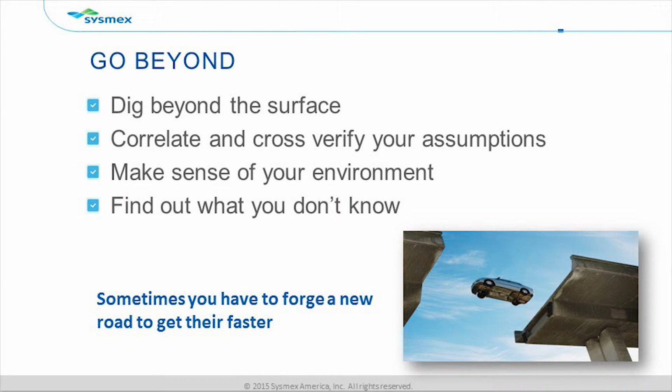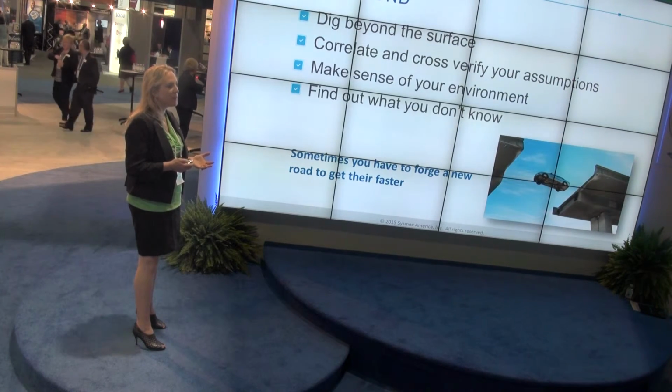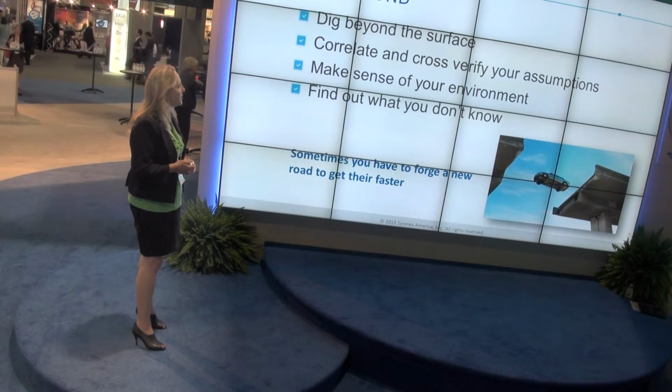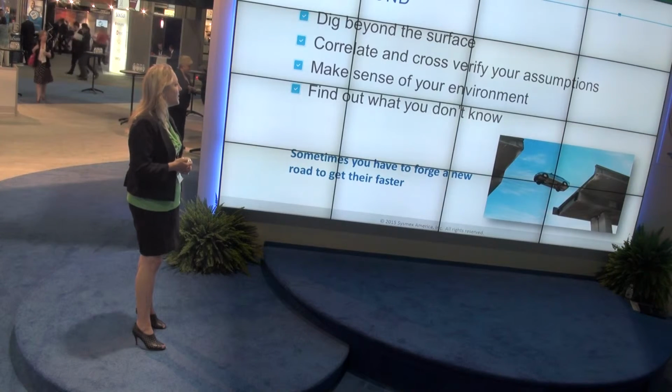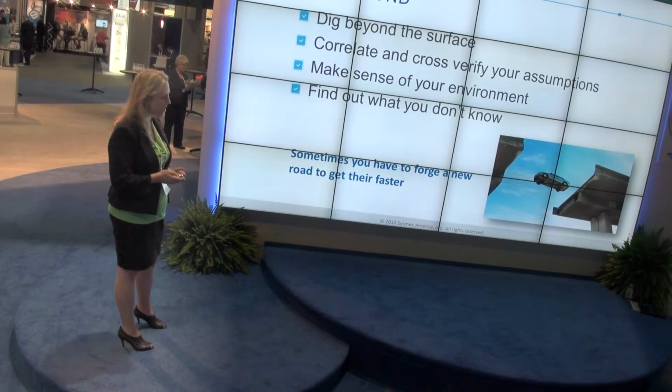So the management reports really help you go beyond just having a middleware product. It helps you dig beyond the surface, helps you correlate and cross-verify your assumptions, all those things you think are happening in the lab. It's the data you need to prove it. Just helps you make sense of your environment and even find out what you don't know. Maybe you didn't know that things were triggering inappropriately, and then you can go in, quick pull it, and change your process.